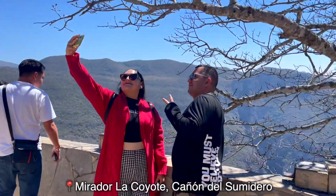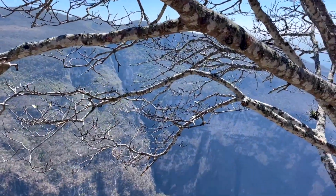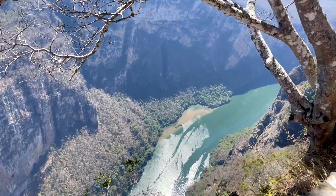Okay guys, I just had a quick look over the edge and holy shit, it is so high. Oh my goodness, I'm not good with heights either. I feel a little bit queasy, but I will show you. So this is where everyone's standing. There's a tree here, but the canyon goes all the way down there. And we're going to go on a boat down there later on.